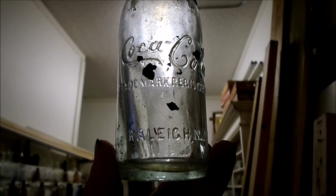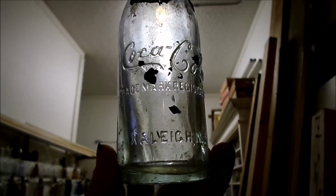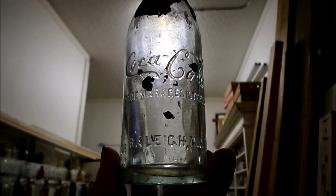I'm going back in a few days to dig the other part, right up against it where the rest of these sodas should be. So until next week.